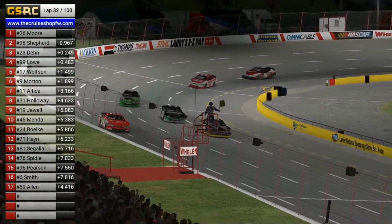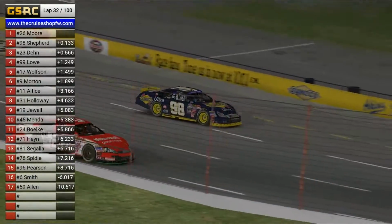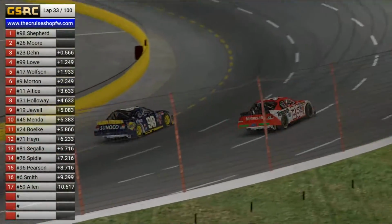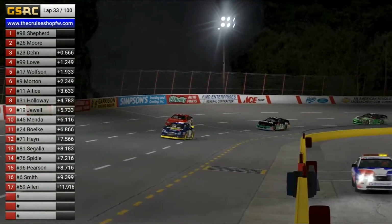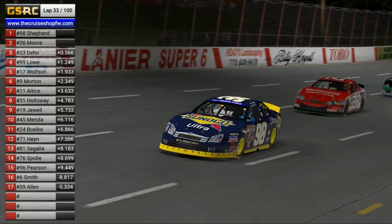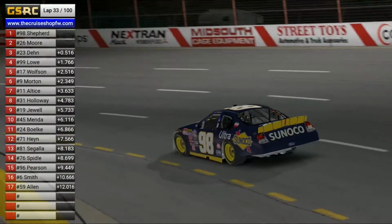But hey, that was enough. I think that might have been enough for Shepard to get the lead when that caution came out, we'll have to wait and see. But was Shepard listening to our interview with Chris Wilson? Because, man, that was a perfect diamond off the corner for J.R. Shepard to take the lead.